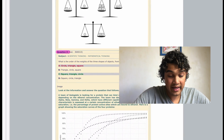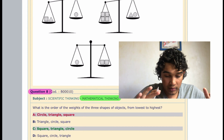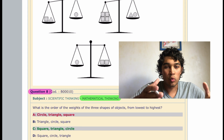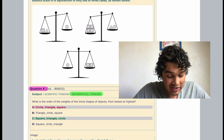And moving on, we have this one, which was tough, I think. And this is again mathematical thinking. I was reading this. Do you know what happens when you read a word over and over again and it stops making sense? That's what happened to me with this question. I was completely overwhelmed by this question, and I thought it was right.